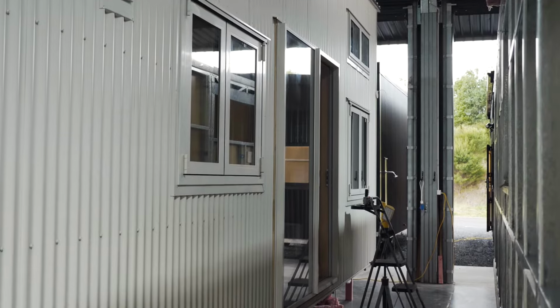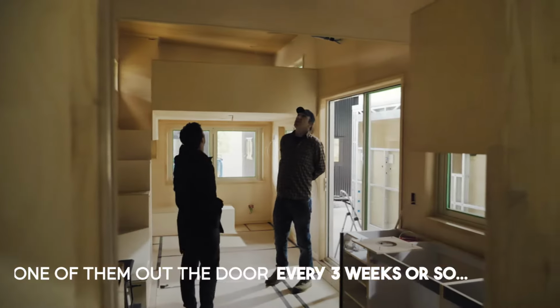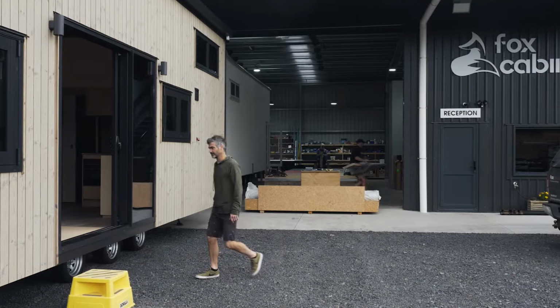We are not a huge company, so we're doing about 14 to 15 a year, but I mean, that's one out the door every 3 weeks or so. We're not into the mass production, we're just into a much slower pace, a specialty builder, a bespoke builder, yeah. We go through every detail on what they want.